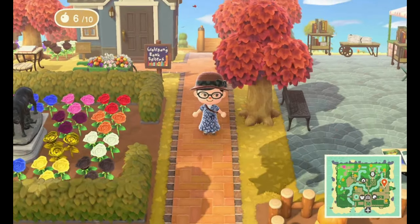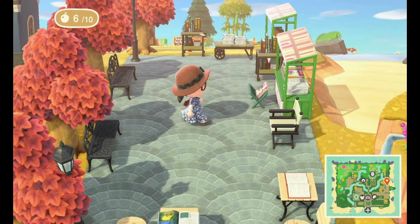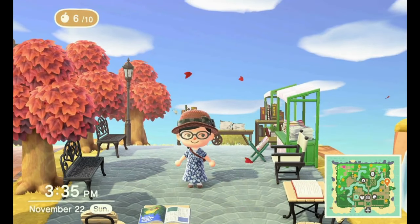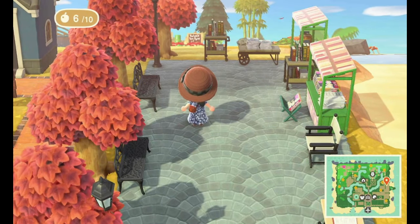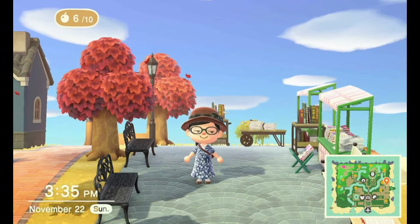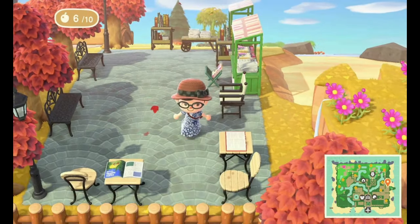Great. Well, I hope you all enjoyed building a booksellers area with me. And that you are also equally inspired to maybe put a little reading area or outdoor bookshop on your island as well.